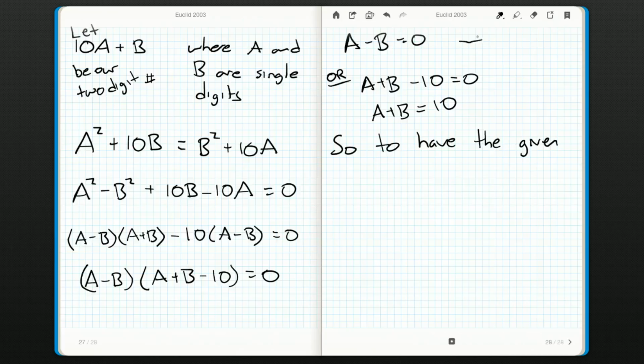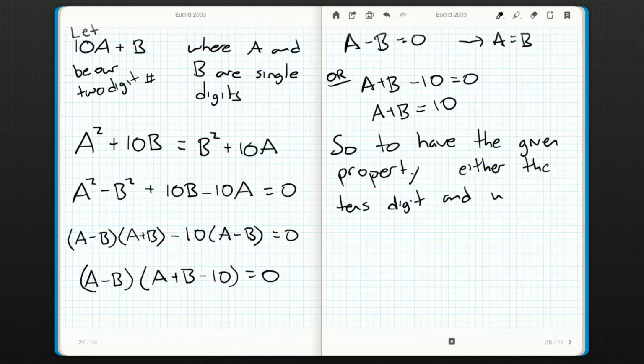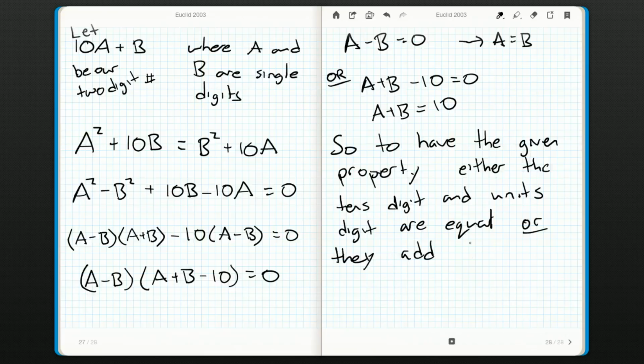And another way to say that a minus b is equal to 0 is just to say a is equal to b. So to have the given property, either the tens digit and units digit are equal, or they add to 10, possibly both. 55 would do that. Okay, so we can get two lists of numbers that satisfy these.